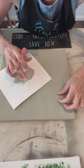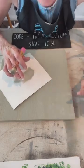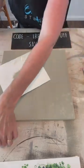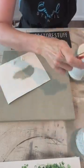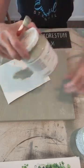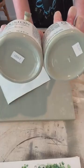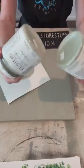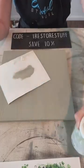Sometimes it's literally on the fly, like right now. So I'm going to stop there for just a second. Flick those little bits off. I'm going to use Fusion's colour Bellwood, and I'll show you the difference. I'll just grab this and get the lid on tighter so I don't spill it everywhere. So Eucalyptus, very similar to Bellwood. I don't know if you can see the difference right there in their colours. But Eucalyptus is a little bit more grey, Bellwood is a little bit more green.